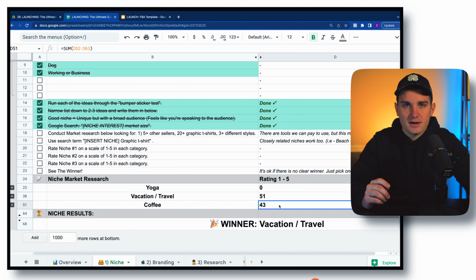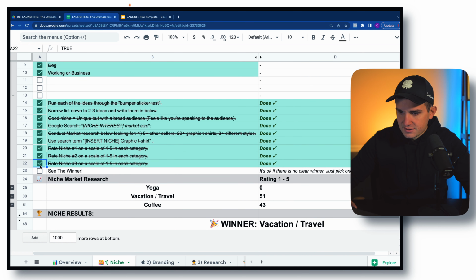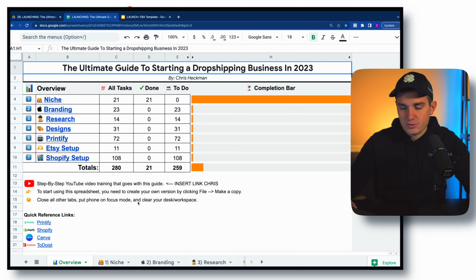All in all, I was able to find a lot more validation and proof for vacation and travel than any of the other sites for coffee. So that's the one we're going to go with. Just going to go up here and check off all the rest of the boxes. Niche is completely done. So now we are on to the next stage, which is our branding.